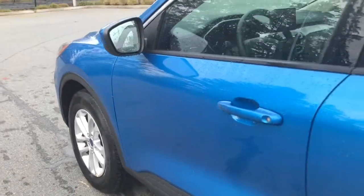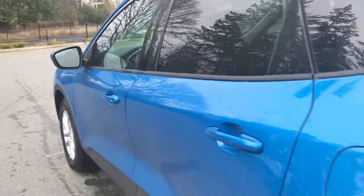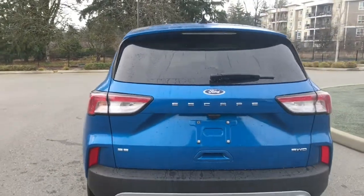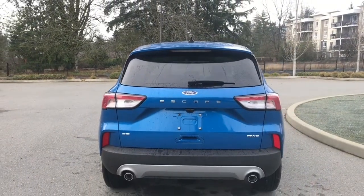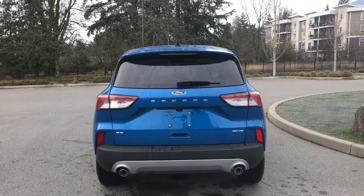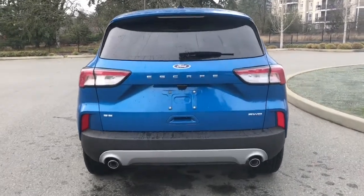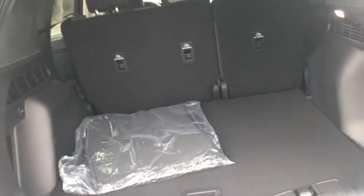17-inch wheels, body color door handle with intelligent access, driver's side, capless, easy fuel gas filler. There's a little bit of a spoiler and a windshield wiper in the rear here, and just below the Escape badge is where your backup camera is located. You have dual exhaust, and then when you want to open up that hatch, simply put your hand in the latch down below, push the button, and it'll open easily for you.